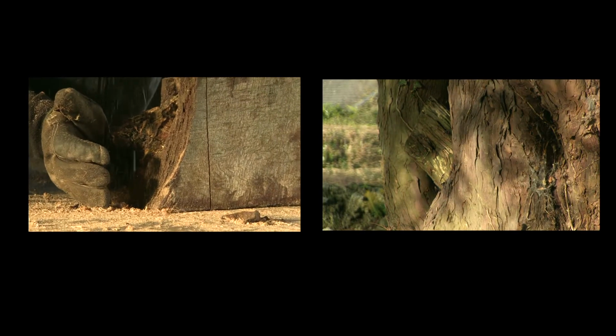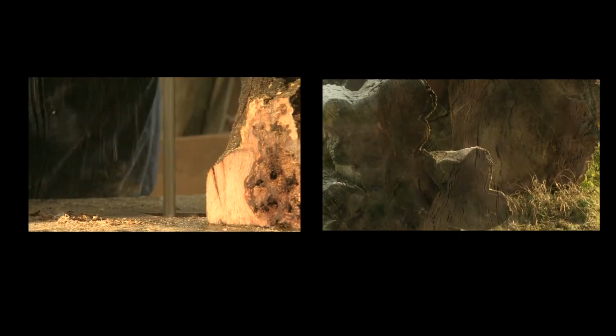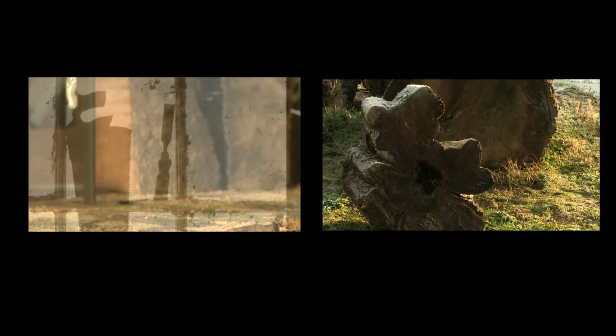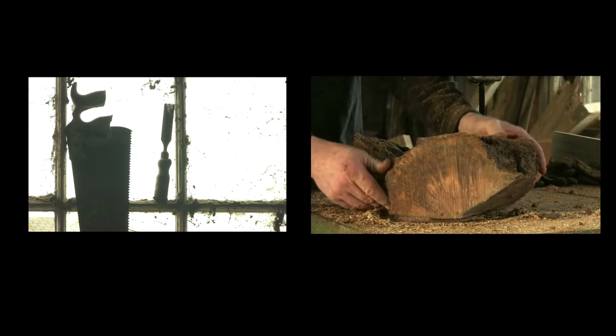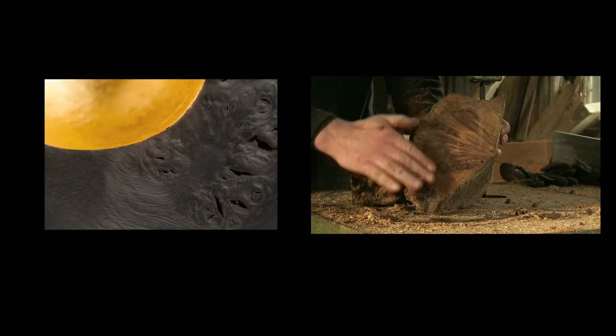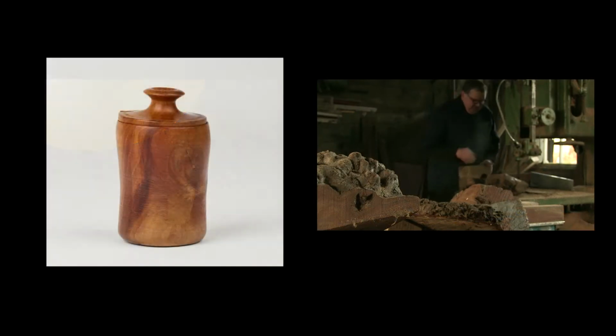I'm not looking for clean, perfect oak. I'm looking for the stuff with the burls and the interesting characteristics. And a burl is an epicormic growth which is on an oak tree or on some trees, and it's almost like a wart on your hand. Inside that is the most beautiful grain of timber and things like that.